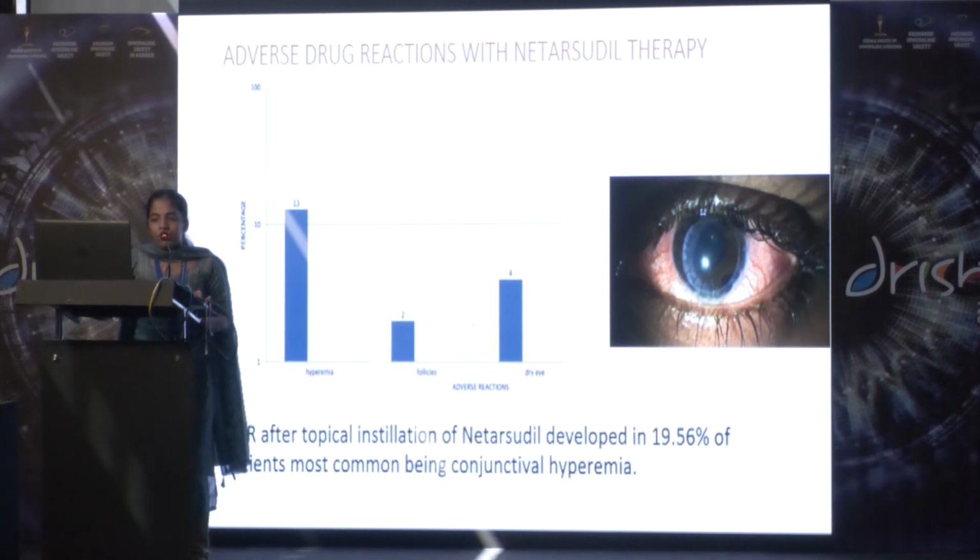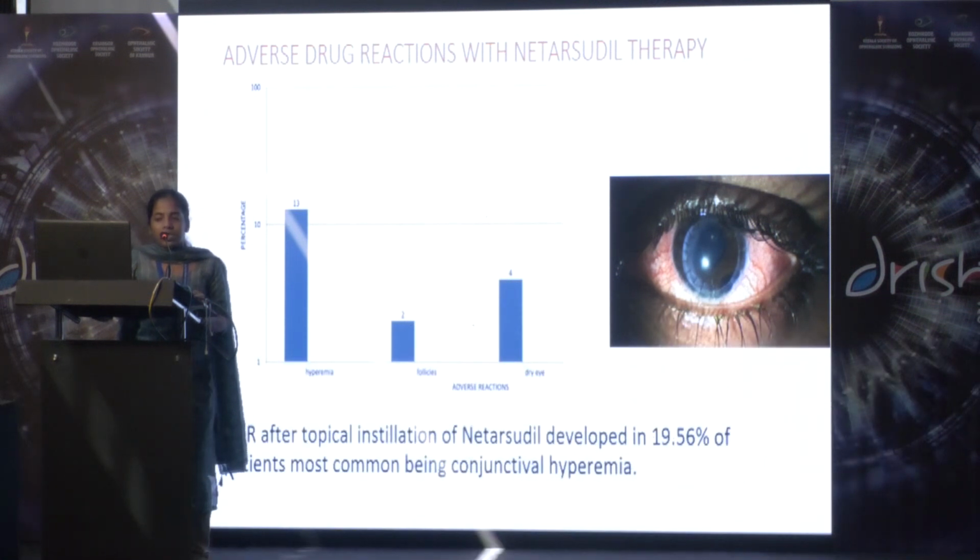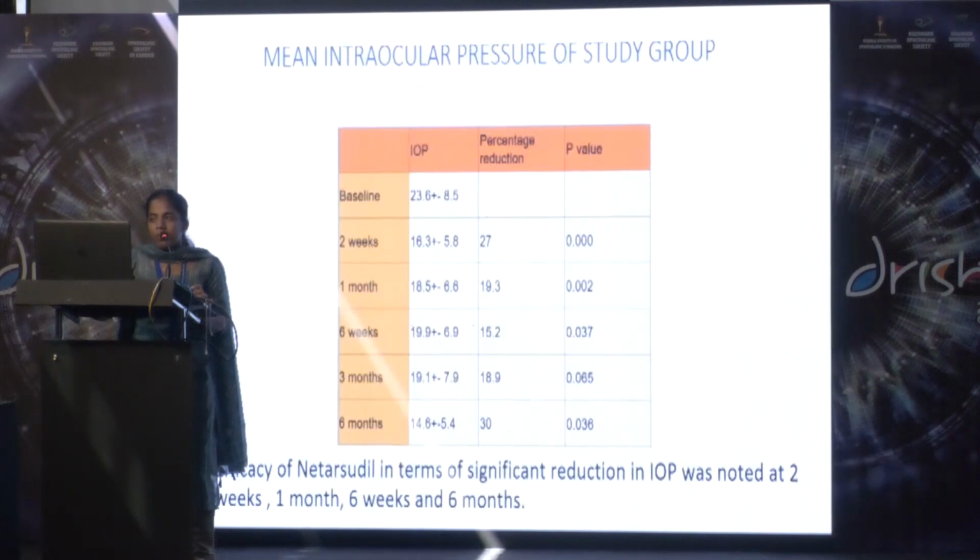This is a bar diagram showing the adverse drug reactions following Netazodil therapy. Adverse drug reactions after topical instillation of Netazodil developed in 19.56% of our patients, and the most common was conjunctival hyperemia. Note the extent of conjunctival hyperemia in one of our patients who was started on Netazodil for steroid-induced glaucoma.